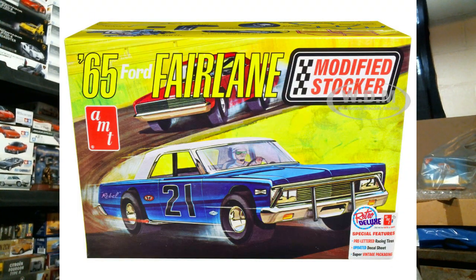And then last from Round 2 this week is the reissue of the 64 Ford Fairlane modified Stacker. So you get, of course, Japan printed racing tires and new decals here as well. This, for anyone who's ever wondered why there isn't a 64 Ford Fairlane model kit, is where your 65 Ford Fairlane model kit currently resides, chopped up and turned into a stock car, because back in the 1960s they didn't think anyone would ever want these toys again later in life. So that kit is back out there for the collectors of that type of thing.